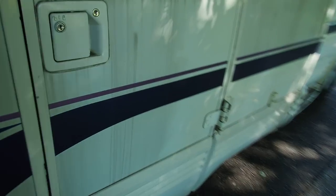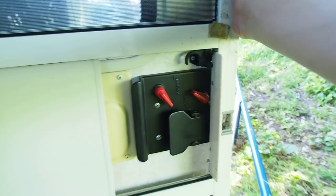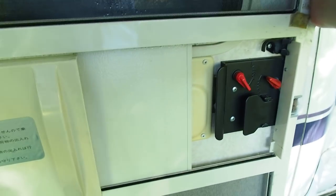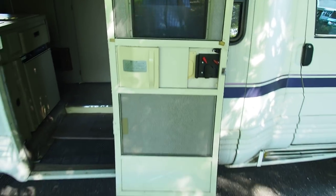Okay, so here is the interior. And I'm going to be a little bit slow for the interior because the inside of this is rather dark when it's parked in the shade, which it is right now. And so doing it slowly allows you to see things because it still will be rather dark in there.